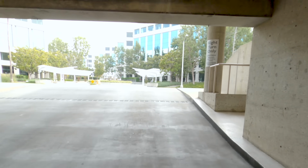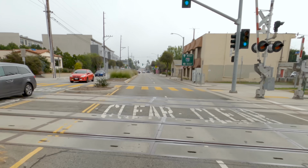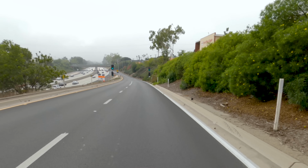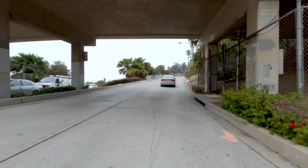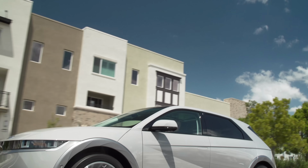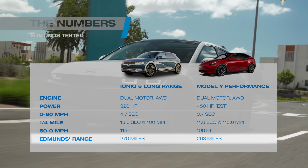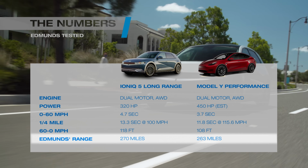To find its true total range, we put the Ioniq 5 through our Edmunds EV range test. Now that's where we leave from our office in Santa Monica and drive a standardized route to see how far the car can go on a full single charge. The Ioniq 5 did 270 miles, easily beating its EPA estimate of 256 miles.